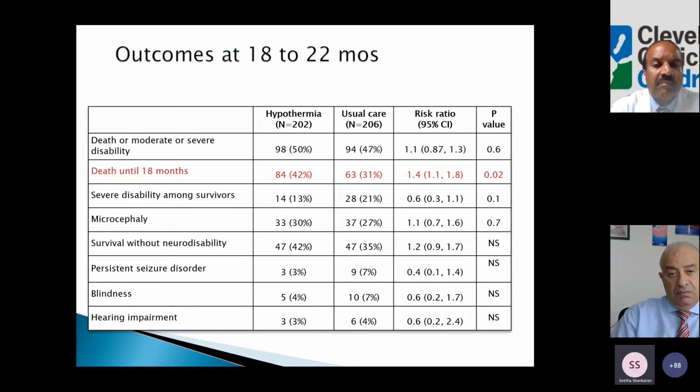And when we looked at outcomes at 18 to 22 months, the primary outcome of death or moderate to severe disability was unchanged, 50% and 47%. Mortality prior to 18 months was 42% in the hypothermia group and 31% in the usual care group. So mortality was significantly increased. When you look at all the other components of disability, there was no difference between the hypothermia group and the usual care group.